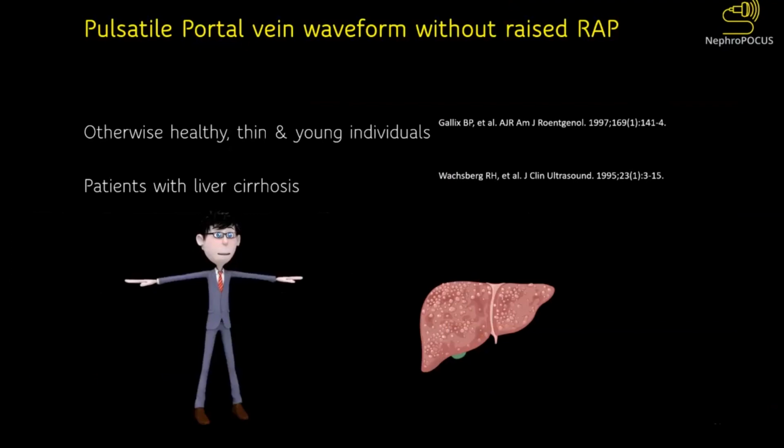But one thing we need to know is that we usually evaluate the portal vein only when the IVC is bigger. That means when you suspect venous congestion, because otherwise healthy and thin individuals, especially those who are young, can have a pulsatile portal vein without elevated right atrial pressure. So that's one pitfall to be aware of.